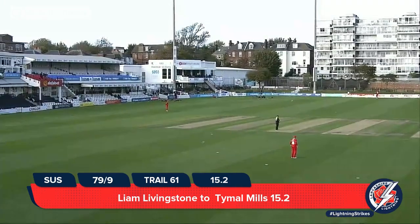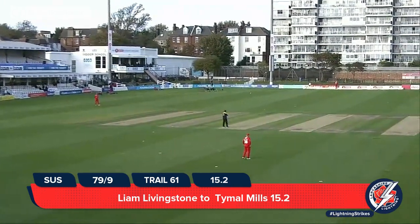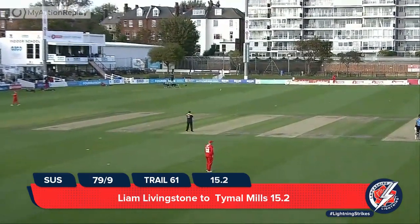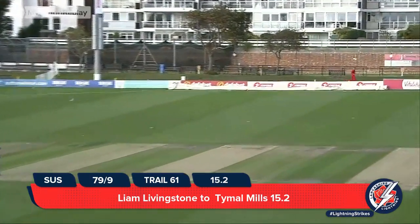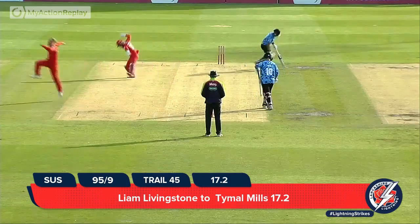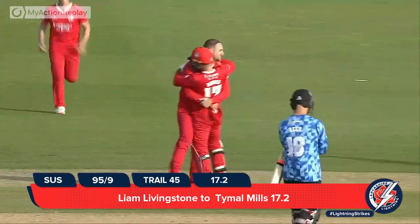There we go. That's the big shot we were looking for. Teed up by Ben Brown and delivered emphatically by Tymal Mills. And the seagulls are scattering because that ball was hurtling in their direction. Then Mills is stumped by Alex Davies down the leg side. That's a wonderful piece of work by the wicket-keeper.